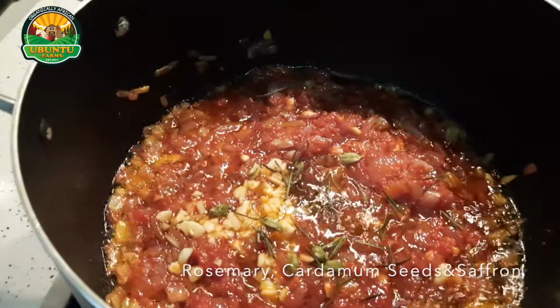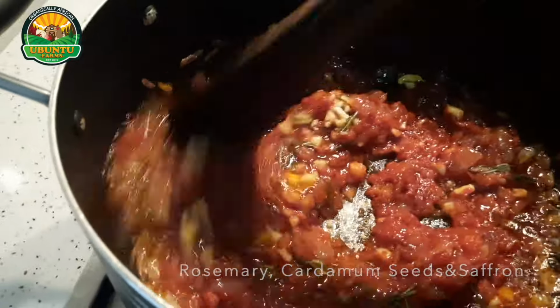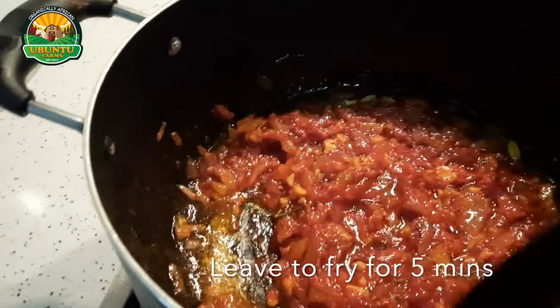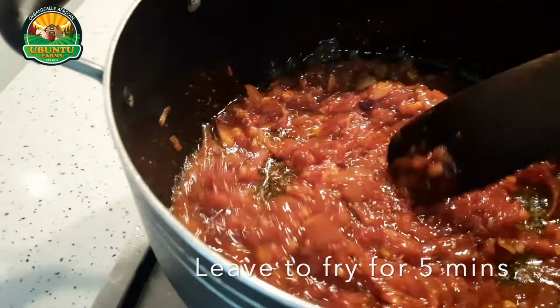Yo, what else can beat that? Can Ghana and Nigeria rice beat that? Yo, it's just absolutely mind-blowing and a must try. And so at this point, I am just going to stir everything together, cover it, and fry it for another additional 5 minutes.